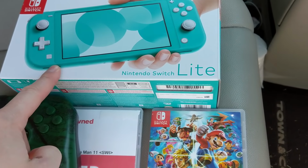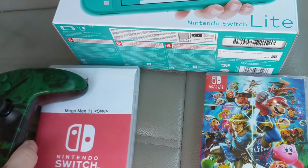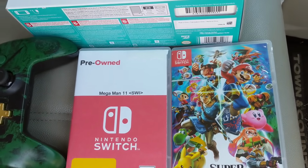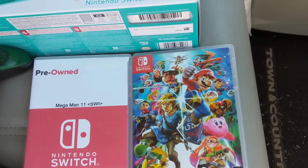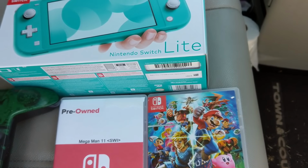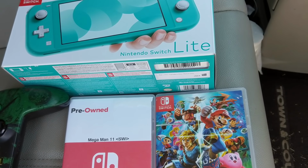Paid $212 for the Switch Lite, $10 for this controller. Can't reveal my source, really good source. Sorry guys. Mega Man 11, also $10. That was from GameStop. And then the Smash Bros. I got for $20. So I have $250 into this after tax. And you guys will see what I'm going to pick up at the trade 3 minutes from my house.